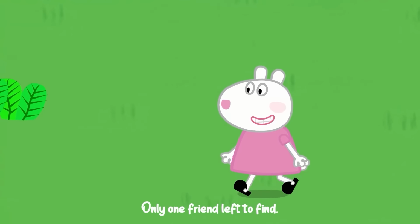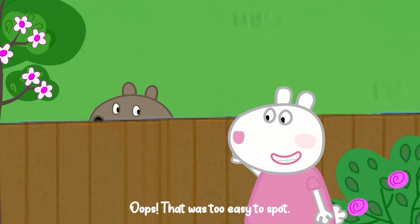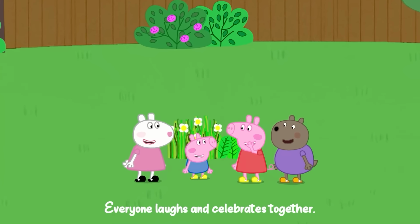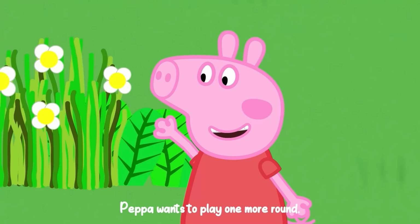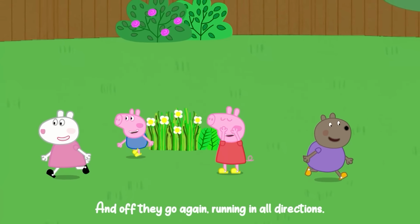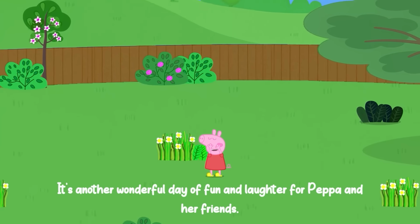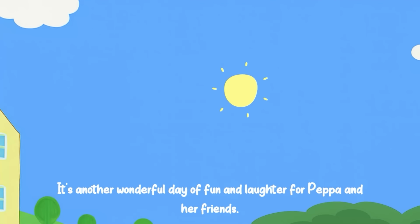Only one friend left to find. Oops, that was too easy to spot. Everyone laughs and celebrates together. Peppa wants to play one more round. And off they go again, running in all directions. It's another wonderful day of fun and laughter for Peppa and her friends.